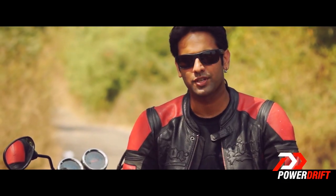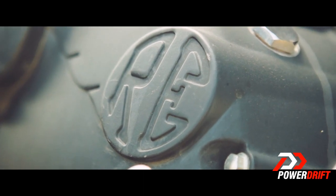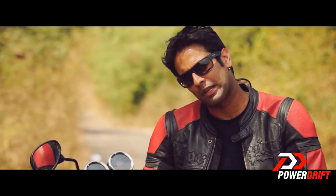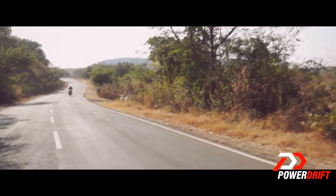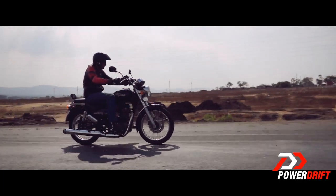The Thunderbird borrows its 499cc fuel-injected twin-spark UCE engine from the Classic 500. So it belts out the same 27.2 bhp of power and 41.3 Nm of torque, which is enough to propel the bike to a top whack of 130 km/h. It is at its thumping best when you're cruising between 80 to 100 km/h. Once past 3800 RPM, the vibrations creep in, setting the foot pegs abuzz.